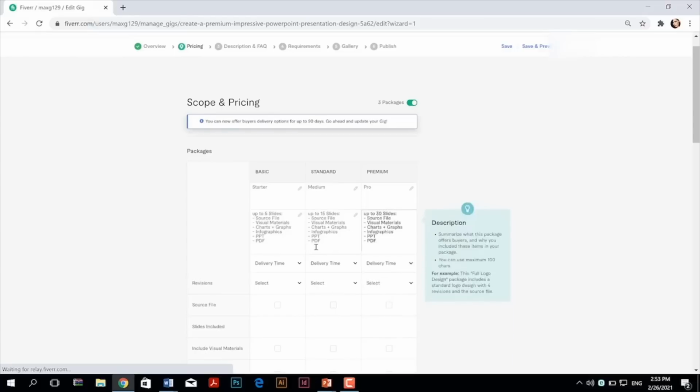So there is also a limited amount of characters that you can use. So for example, if I wanted to write something else, I only have like 5 more letters that I can use. So this is definitely enough for the description of what you offer in your packages.